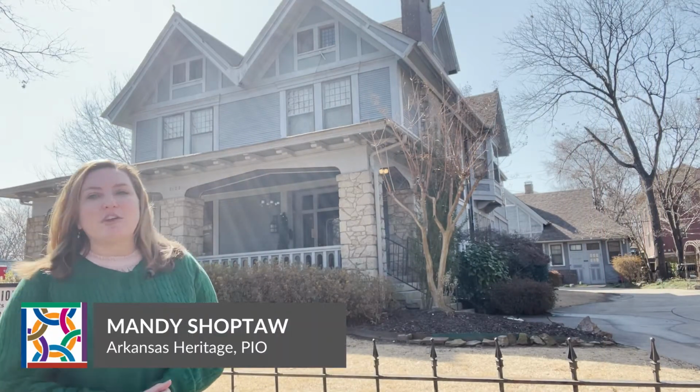This little home on the edge of Little Rock's Quapaw Quarter has entertained presidents, Arkansas political dignitaries, and so many more. It's a beautiful testament to the craftsman and the craftsmanship here in Arkansas during the 20th century.